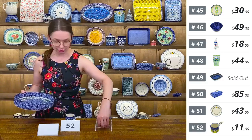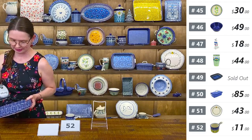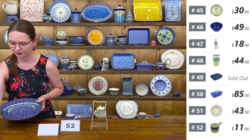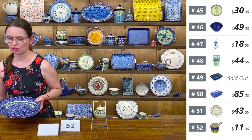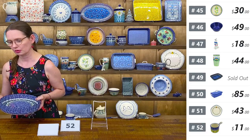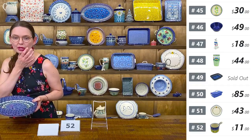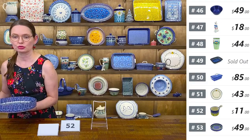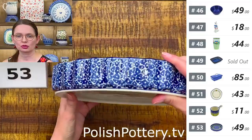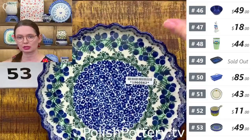Next shelf, huh? Yeah. Pie dish or quiche dish. Maybe also a serving platter for something else, with maybe a little bowl for dip. So here I have, this is the Agnieszka Damian pattern with the blueberries. Okay, so they are $49. They should be showing right now, yes. So number 53 is $49. They don't have that kind of flaring out edge. They have a straight edge, but it is wavy.